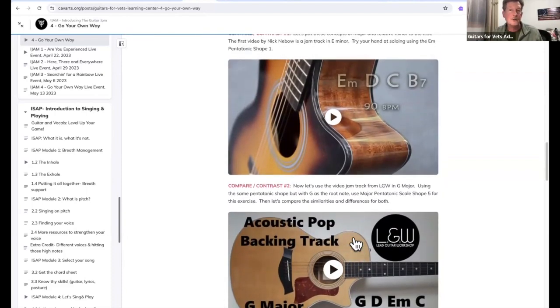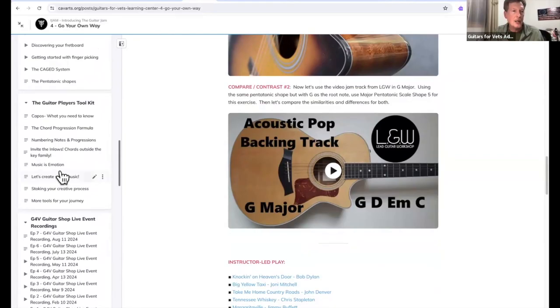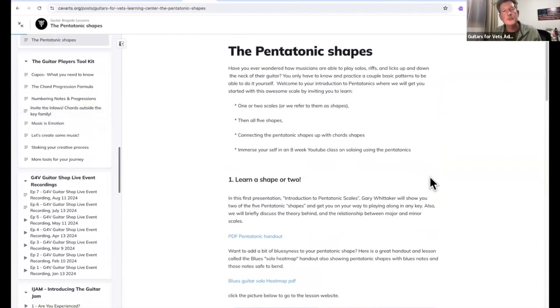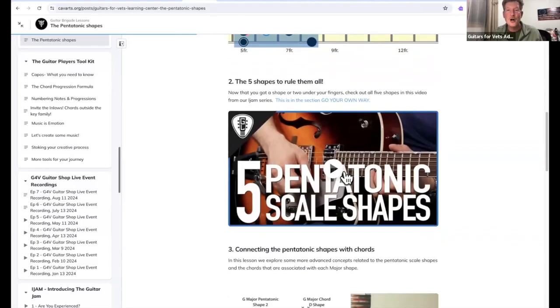Here's some jam tracks if you wanted to try playing around in different jam tracks. And then finally, because there's just a lot of interest in this topic of pentatonics, we created a new section in the Guitar Brigade called Pentatonic Shapes. And it really is all of our pentatonic resources that have been living out there, and we will post tonight's lesson there as well. But this starts with a couple PDFs that diagram out the 5 pentatonic shapes, or an extended shape that shows you the safe notes to bend, or if you want to add what they call a little blues note, a little chromatic scale, all on one shape.